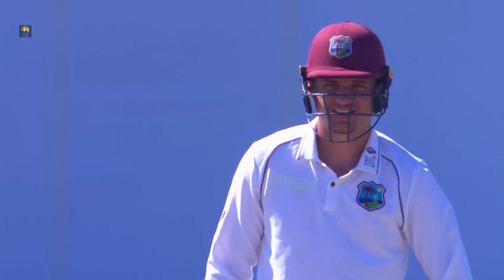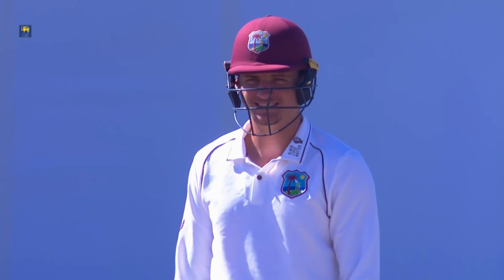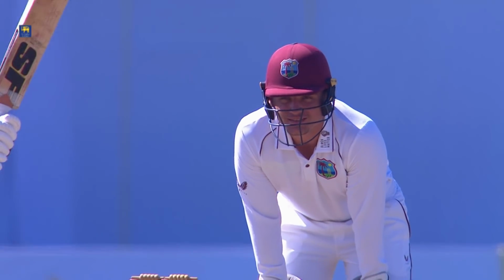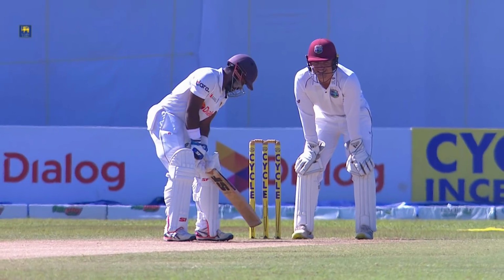Sri Lanka's big test is going to be adapting to the longer format of the game. We know they're well equipped to play the shortest format of the game, or the shorter formats I should say, but this is a whole different story, a test of patience and technique.